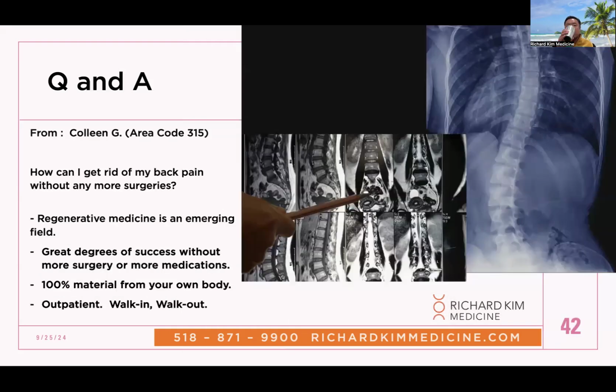Colleen from 315 said, how can I get rid of my back pain without any more surgeries? So regenerative medicine is that emerging field where you can get rid of back pain without any more surgeries. We've seen great degrees of success for people without surgery or more medications. What we like about this specifically is that 100% of the materials come from your own body and then go back into you. We also enjoy the fact that it's outpatient. You walk in, you get done, and then you walk out. No hospitals, no long hospital stays. So there's obviously an ease to that.